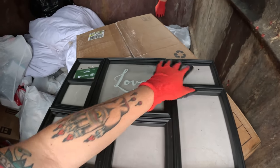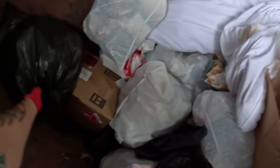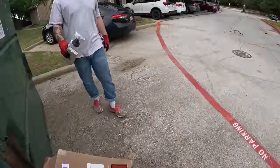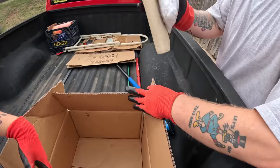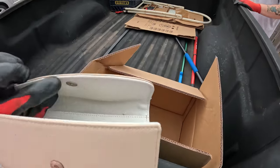This is missing the glass. It only has glass on that one. We can leave that. I need a box like this, so we'll take a box and a few items there. And we can put our items in the box. Perfect. Did this have anything in it? Did you look? It did not.